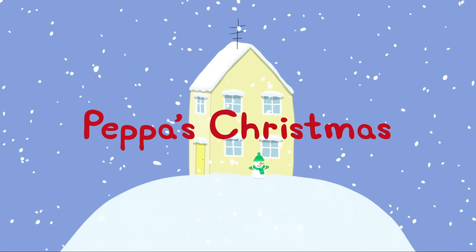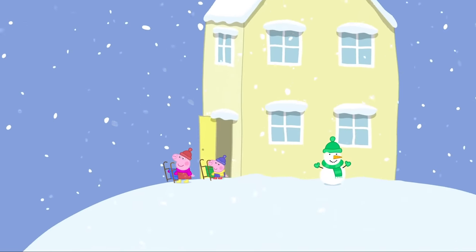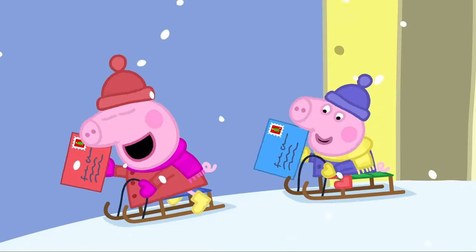Peppa's Christmas. It is Christmas Eve. Peppa and George are going to post their letters to Father Christmas.